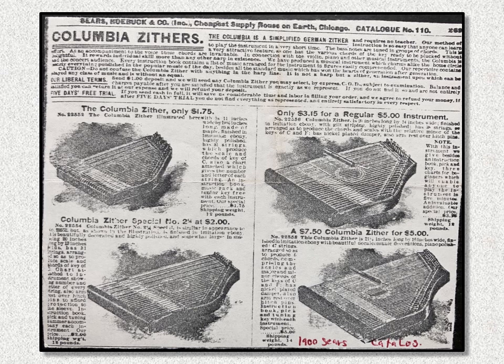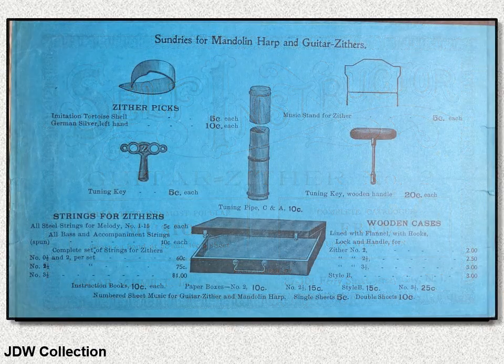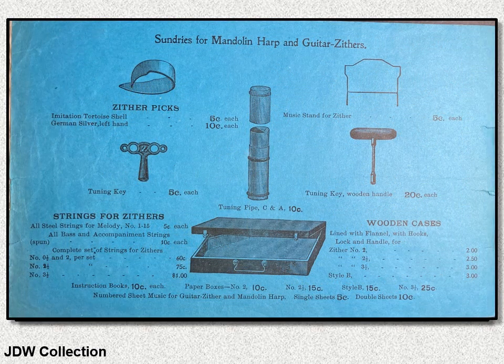And a 1900 Sears catalog, guitar zithers. And there are instruction books for these. I put this one on the Facebook group. And the back of it to give you some idea of prices here.